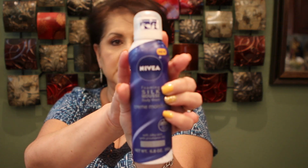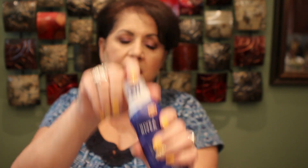Then I am excited about this. This is a Nivea Foaming Silk Mousse Body Wash. This sounds like fun. And is there a scent? Soft silky skin with powerful B5. It says it's new, but I don't see a scent.